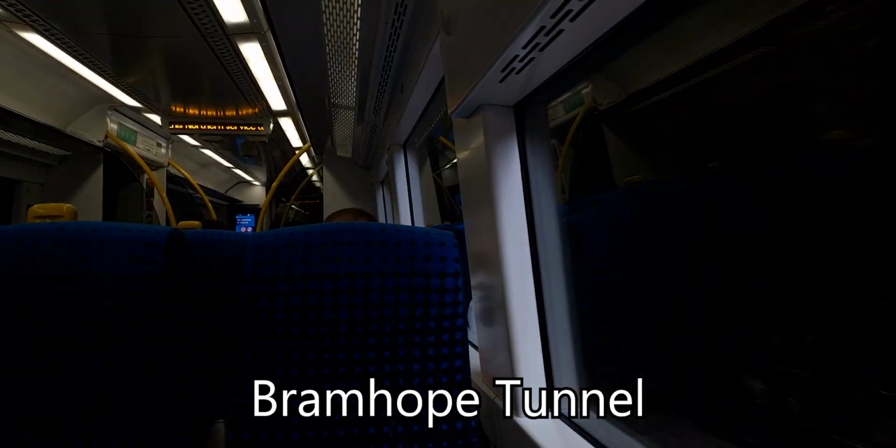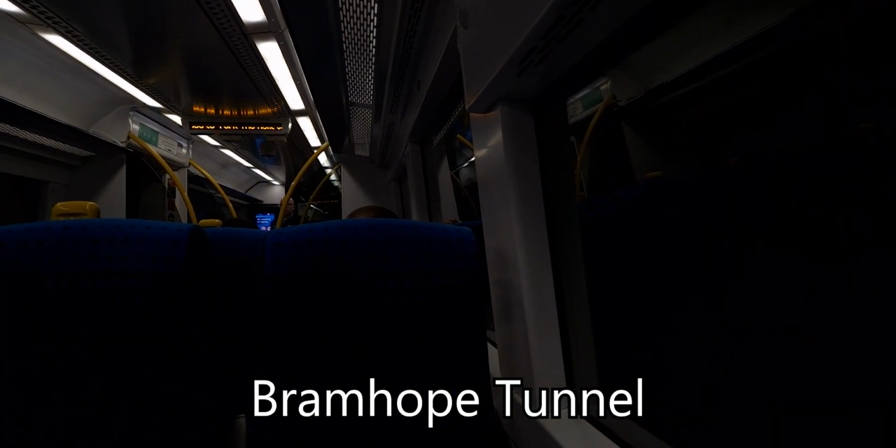Here we go. So I think you can tell in this tunnel it is pretty loud. This is the Bramhope Tunnel, which was constructed in the 1800s, a link between Horsforth and Arthington, where there used to be an Arthington station many years ago. And if you look out the window very closely as well, you can see multiple lights come through. That's from the air shafts above. There's about 3 in this tunnel.